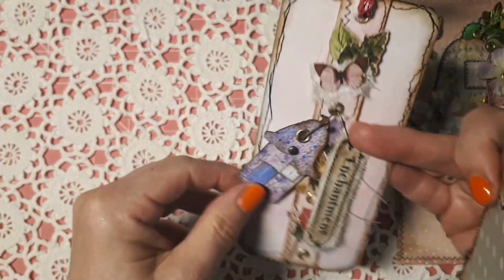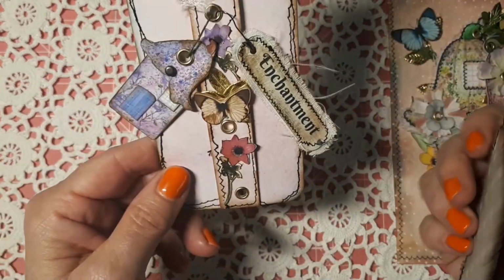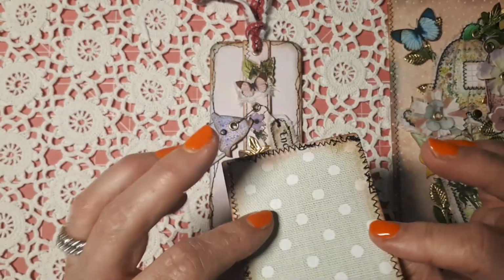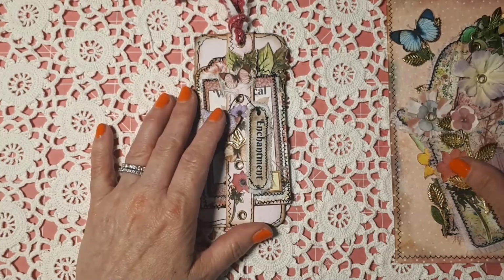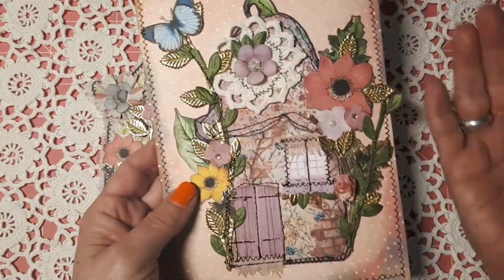This is also a freebie. This is the tiny version. I uploaded the tiny version in the Facebook group. I don't have this one in the Etsy shop. And this is one of the tags from the kit, and it slides in here. And for all of these I have videos, not of this one because this one was my tryout.